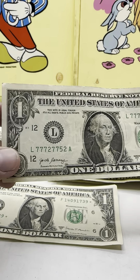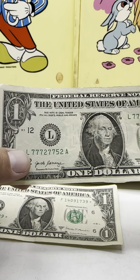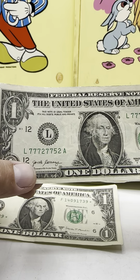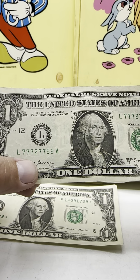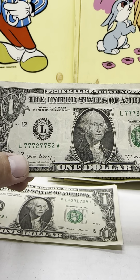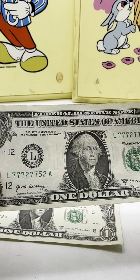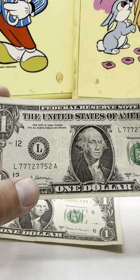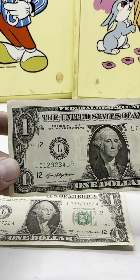Ender star note. Then we found this right here. Love it. Lucky note, trinary. Five of a kind, three in a row. And two's a lucky number, and sevens. Boom, trinary, three numbers in the serial number, 7, 2, and 5. And then we found this one, structured very, very well.